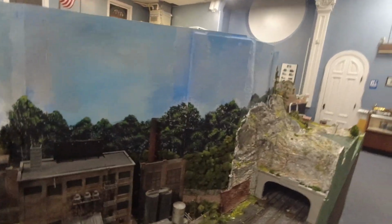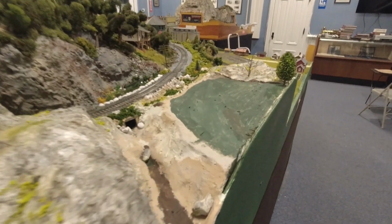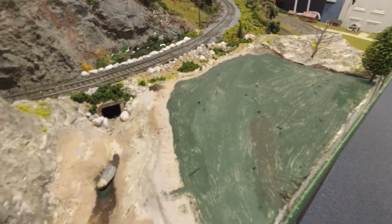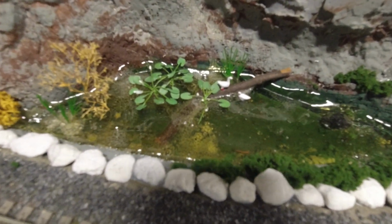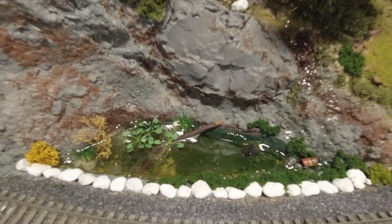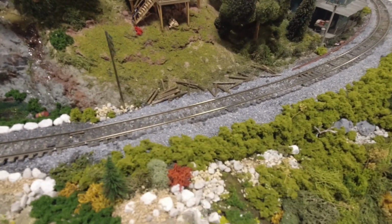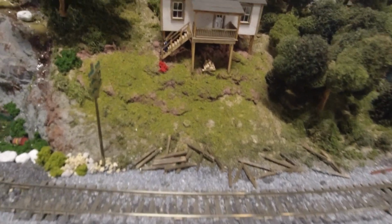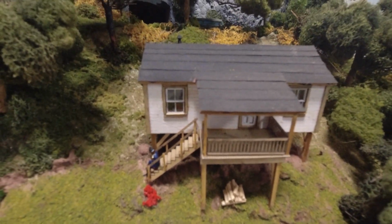It's the Mr. Rogers version. So the guy who's talking, he does a lot of work on the layout. He was actually working on this while I was running trains earlier. Yeah, I just finished the pond last weekend. I see a duck. I see two ducks. Quack, quack. Some barrels escaped from the factory as well. There's some firewood up under that porch there. That scene's coming along too.